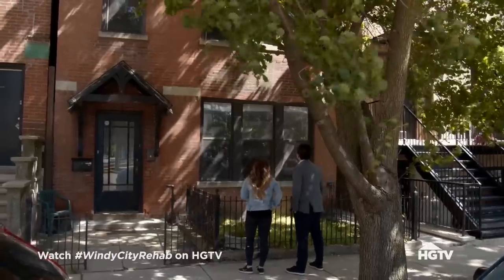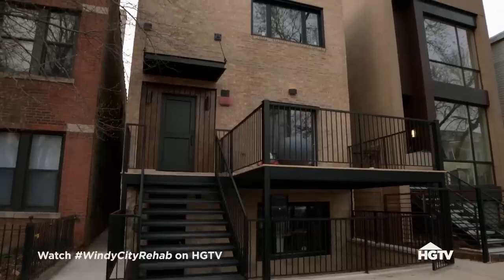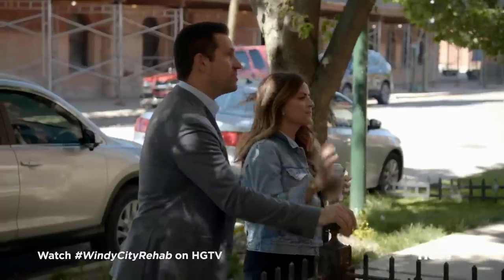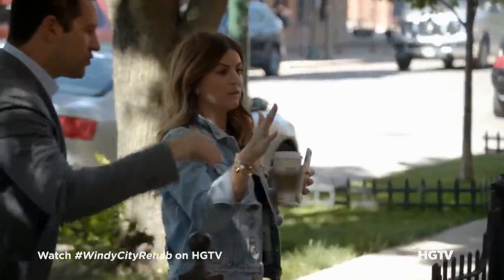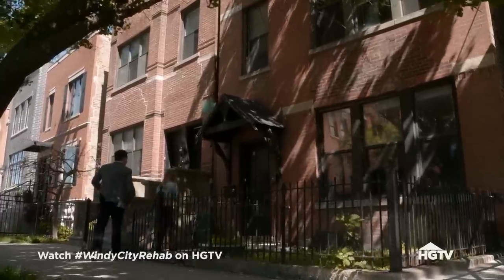New construction, you could sell comfortably, ask 1.4. Do you know what this one went for? 1.1. That's a rehab. This would possibly be brand new construction. Let's look inside though. I don't want to say this is going to be new construction yet, but let's see.